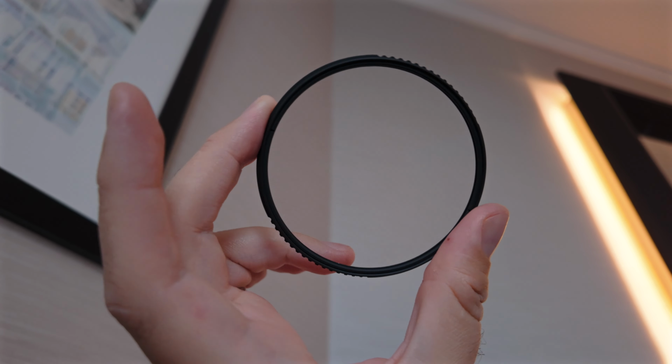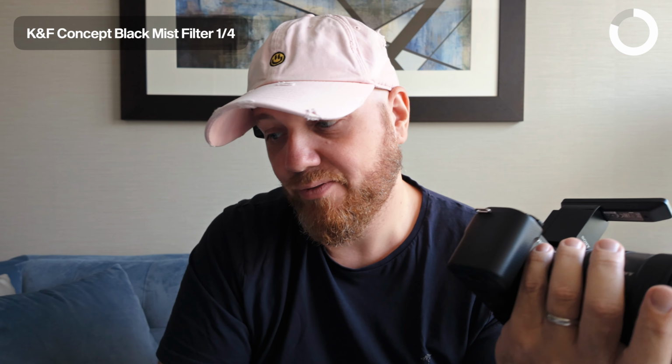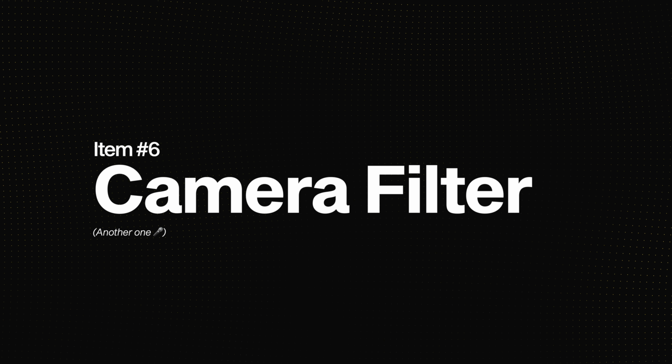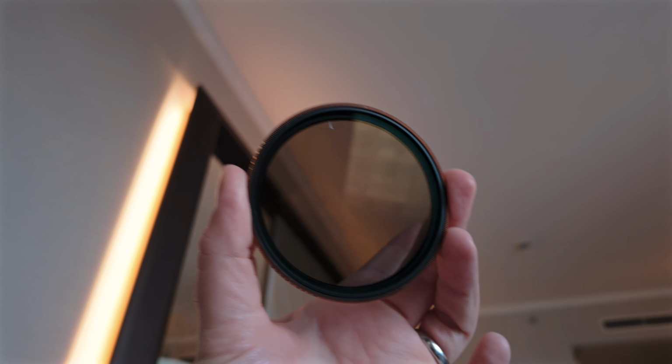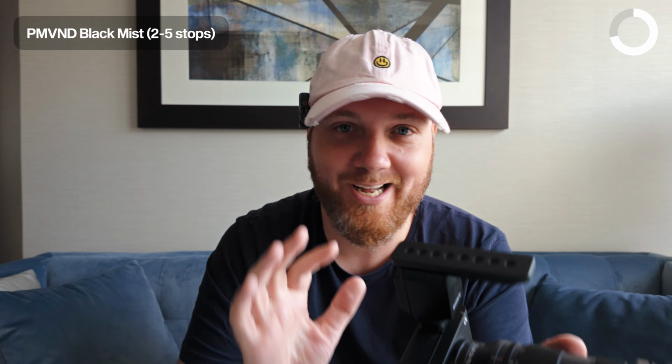There are multiple filters that I screw on top to get the type of look or the best quality out of this camera. This is a mist filter, which adds some softness to your image to make it look less digital, if you will. This is the K&F Concept Black Mist Filter in a 1/4 strength. And then on top of that, I have the Peter McKinnon Variable Neutral Density Filter in the Black Mist edition for 2 to 5 stops. You can rotate it and it basically lets you adjust the light that comes into your camera. It's another thing that I don't really want to worry about when I make videos like this. So this as a whole is definitely something that I would love to keep home when I travel next.